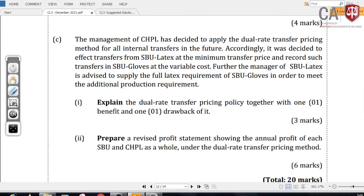First one, explain the dual rate transfer pricing policy for this particular scenario, together with one benefit and one drawback of it. One benefit: suboptimal decisions can be eliminated because each manager will try to maximize their profitability. If we apply dual rate transfer pricing, both managers will be satisfied because the supplying division will record their market price and the receiving division will record at the marginal cost. The supplying manager wants higher revenue to earn profit, and the receiving division is trying to purchase at a lower price. Then both objectives are satisfied.